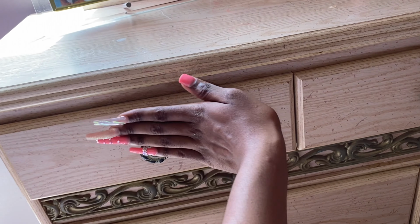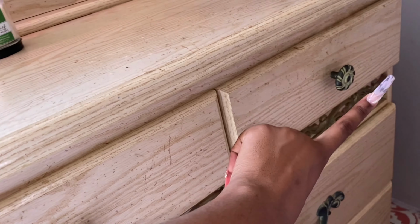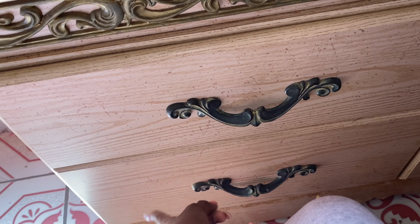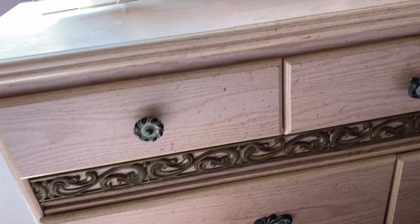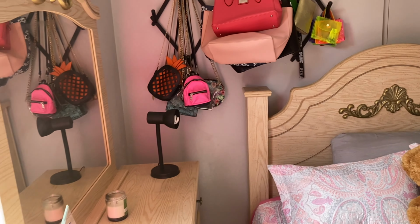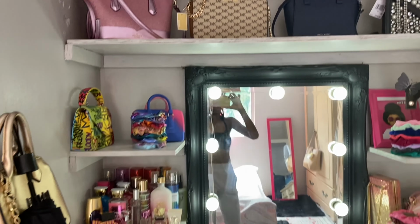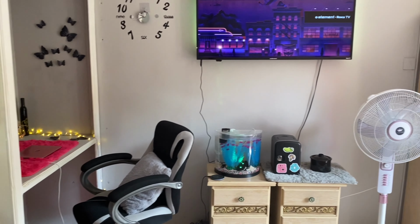In this one I keep bras and undies and stuff, and in here I keep swimsuits, and in here I keep socks. In this one I keep tops and stuff, rompers, dresses down here, and then down here I have skirts and jeans and other pants and stuff like that. So yeah guys, that is basically it. So I'm just gonna give you guys another overview of everything, because yeah, why not. So yes guys, this is it.